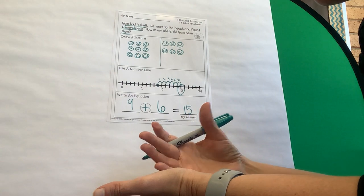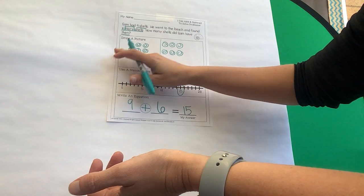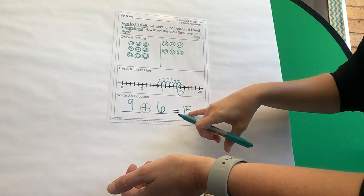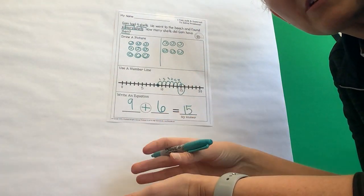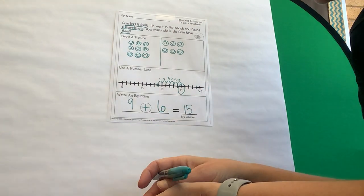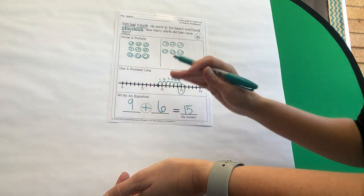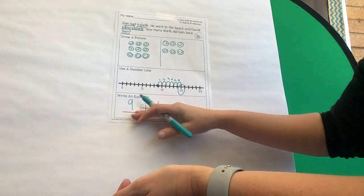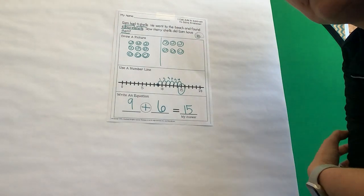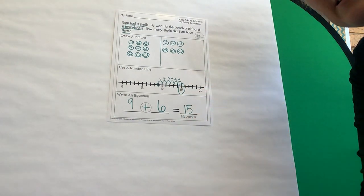So when we draw the picture, if I wanted to do that first, it could even help me find the answer. Because then I could put the 9 in my head and count on. 9, 10, 11, 12, 13, 14, 15. And it all matches. This matches, this matches. Then I've checked my work in 3 different ways, and I know for sure that I got the right answer. Okay? So on your assignment today, read the story problem, underline the important information, draw a picture to show what's happening, use the number line, and write an equation. And we're going to keep practicing this over and over again. We're focusing on addition first, and then we will focus on subtraction, and then I'll start mixing them in, okay?